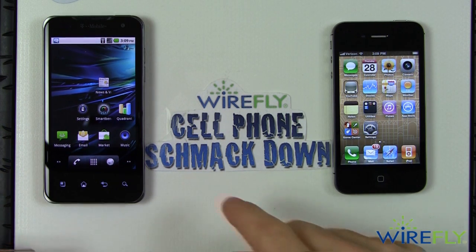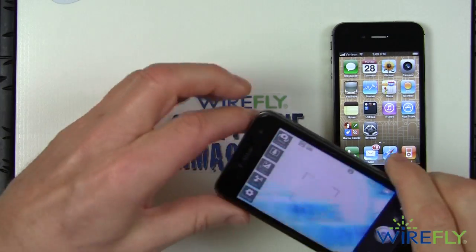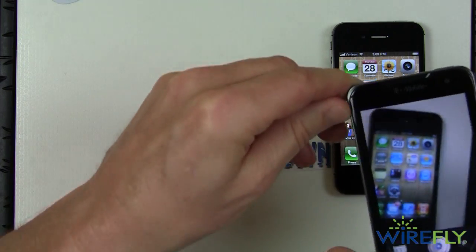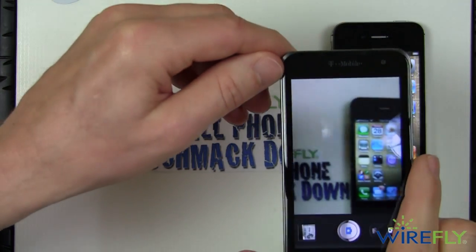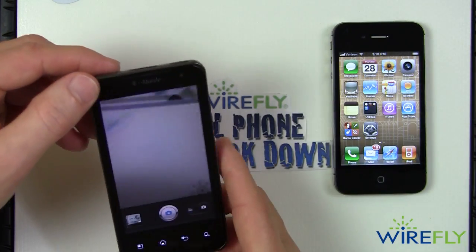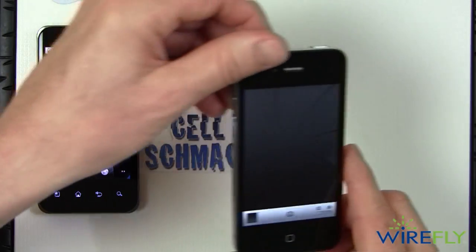Both these phones have very competent cameras. You get to the camera on the G2x right there, and you can take a picture of the iPhone 4 in your G2x. There you can see it. Sorry for all the light reflection there. There's the Apple iPhone. I'm going to go back to the main page, and the iPhone's camera is equally easy to use.